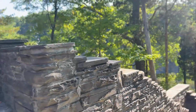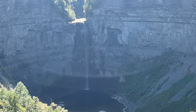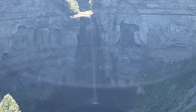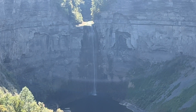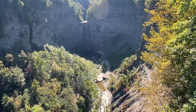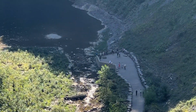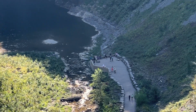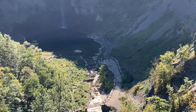Is it even doing anything? Oh my god, it's like a trickle. Oh. Look at that. Yeah, I knew it would be pretty dried up. If we had hiked this trail, we would have ended up down there. And that's about 2 miles out and back, or a little over 2 miles.